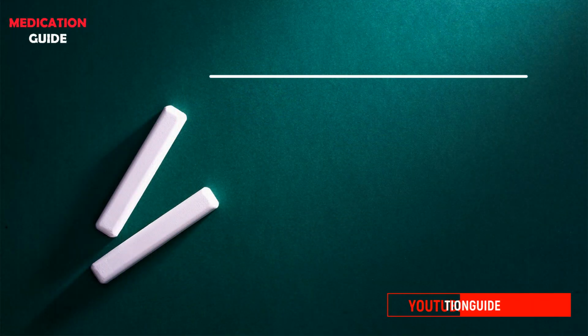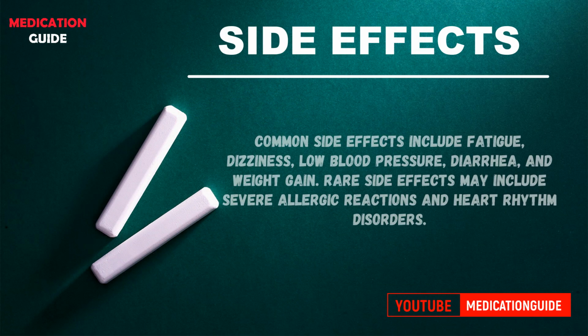What are the side effects of COREG? Common side effects include fatigue, dizziness, low blood pressure, diarrhea, and weight gain. Rare side effects may include severe allergic reactions and heart rhythm disorders.